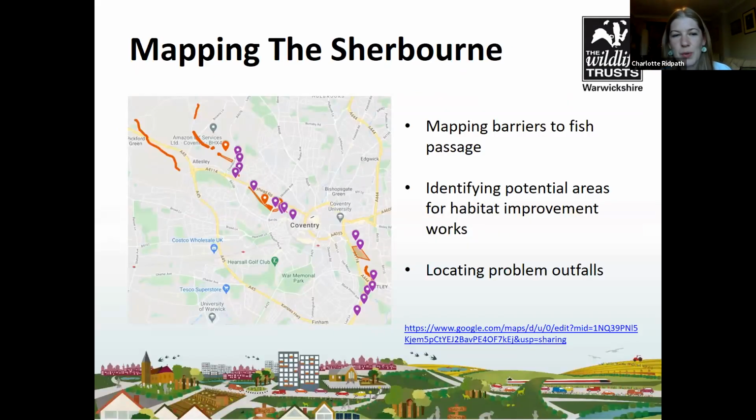So one of the things that this project will be doing in terms of the natural heritage, starting this year, is to actually get a really good detailed map of where things like barriers to fish passages are, and identifying potential areas where we can do some habitat works, and locating problem outfalls. We're also looking at pollution along the river.